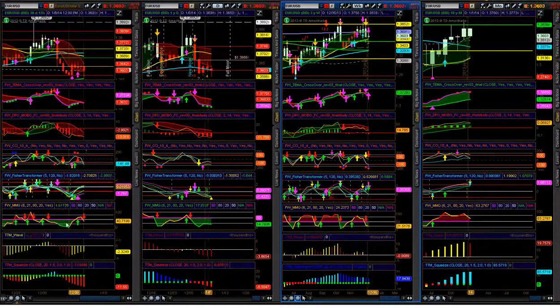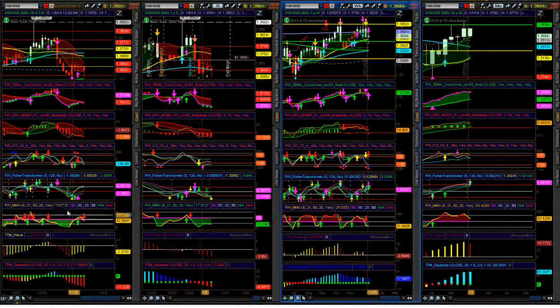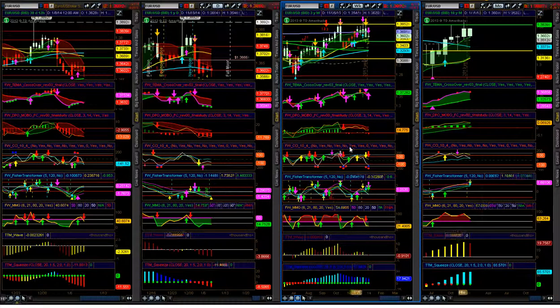You got some positive, you got some negatives, you got some negatives here, some positives. Well, the only positive one is here on this chart. On this chart, the only thing positive you got is here, the TTM, and that's it. So you got 2 positives. Everything else is negative. You got 1 positive. Everything else is negative.